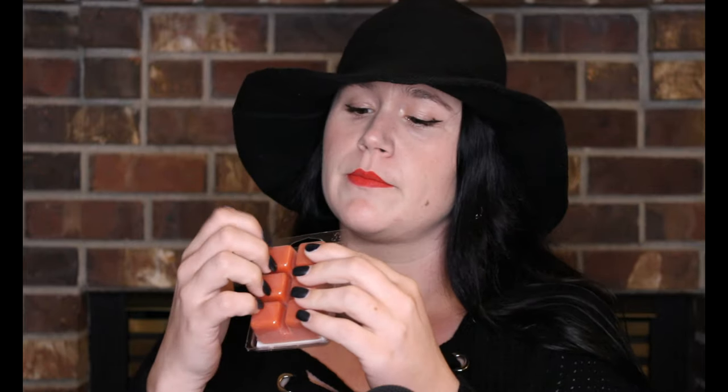And these are scented wax melts. This scent in particular is spiced pumpkin. Smells like cinnamon. Honestly, it would probably be the closest. But this is one of my favorites to use during this time of year.